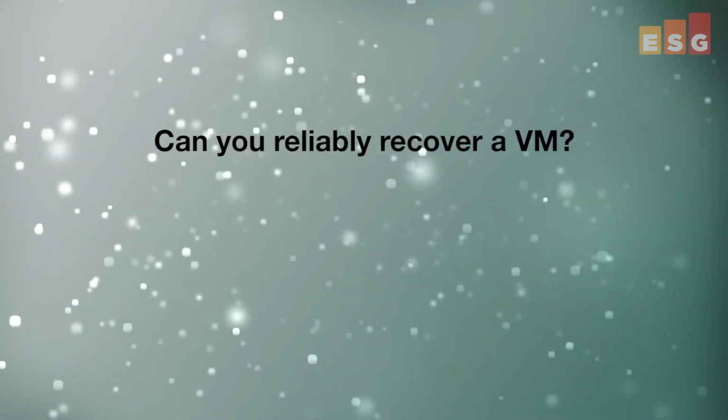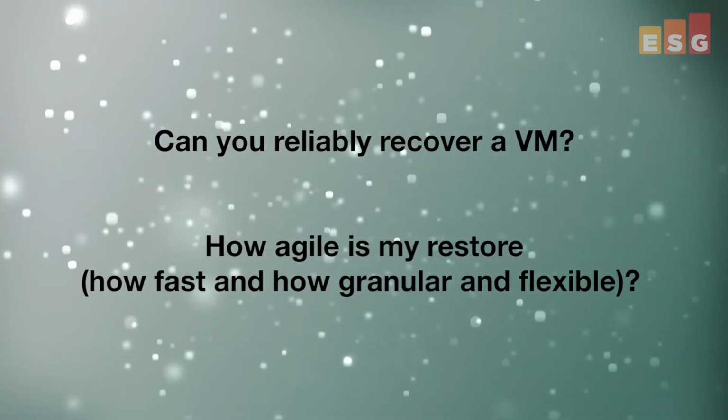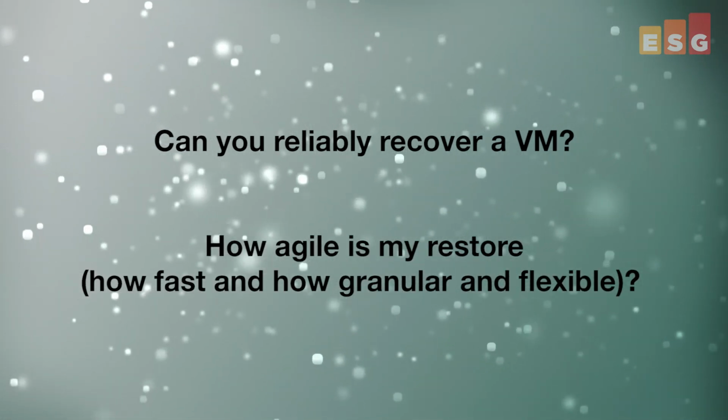For other organizations, you really do just need to start over. And when you can, the question isn't, can I get a good backup? Any solution that can't assure a reliable backup of a VM in 2016 should not be in market, period. The first question should be what we talked about earlier. Can you reliably recover a VM? And right behind that question should be how agile is my restore, agility meaning how fast, but also how granular or flexible.